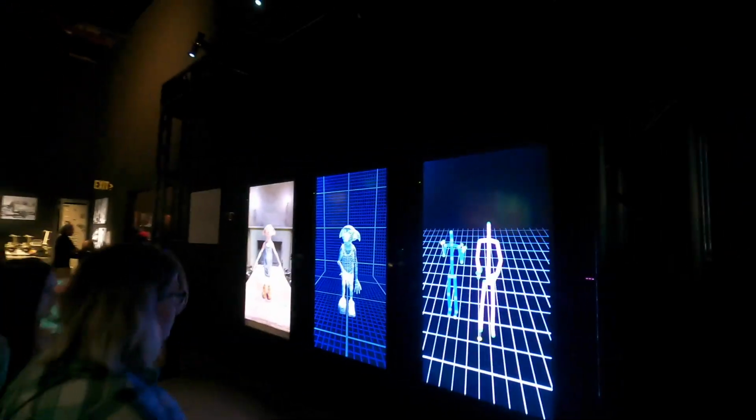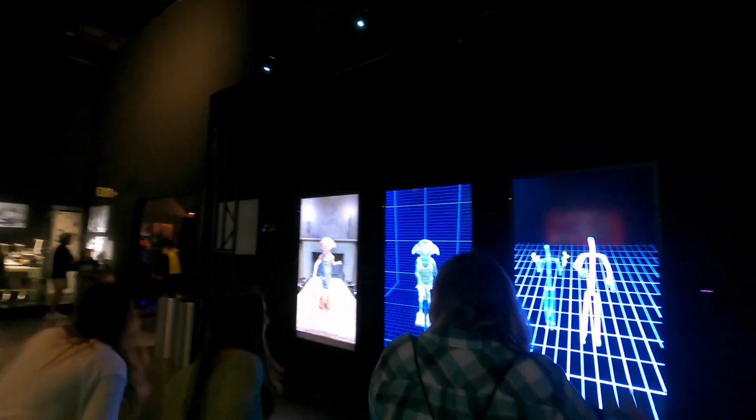The movement of the dots are tracked and recorded by computers as a simple skeleton that precisely replicates the actor's performance.